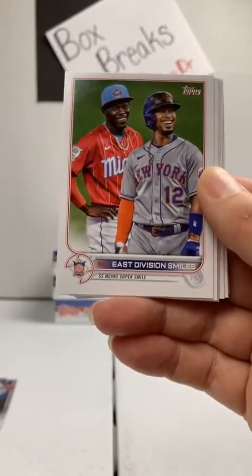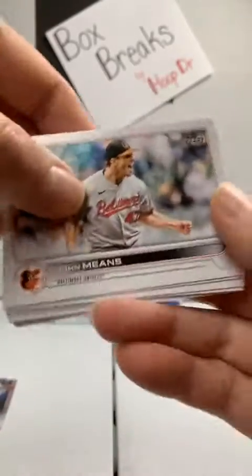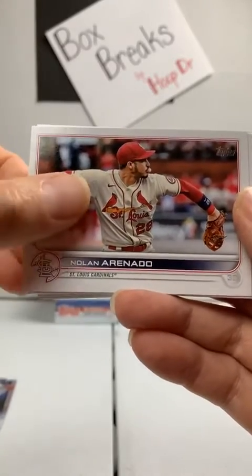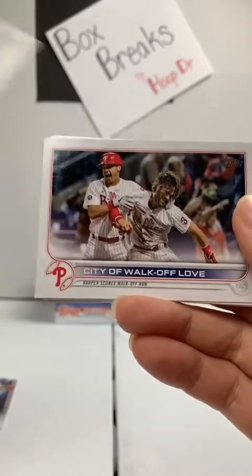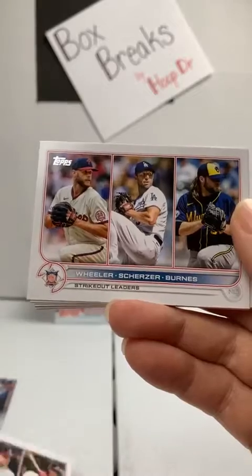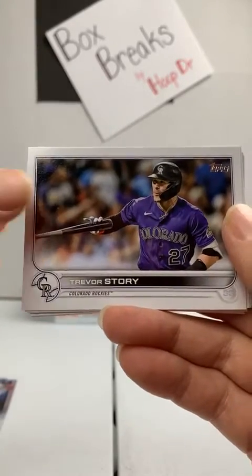the Marlins. Hopefully we'll get another one of these, and each team can have one, but we'll just have to see. John Means, Orioles, Greg Holland, Kansas City, Nolan Arenado, St. Louis, Pete Alonso, Mets, Drew Ellis, rookie, Arizona, Phillies team card. All right, league leader cards here. Got two of them before we're back to a Blue Jays team card.